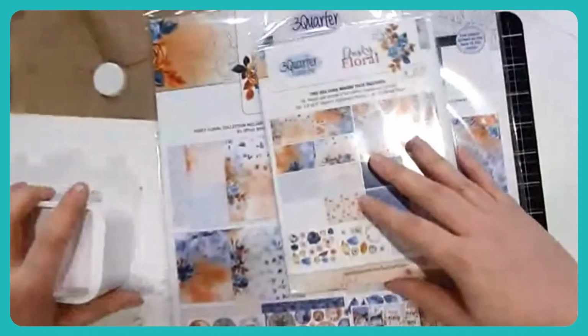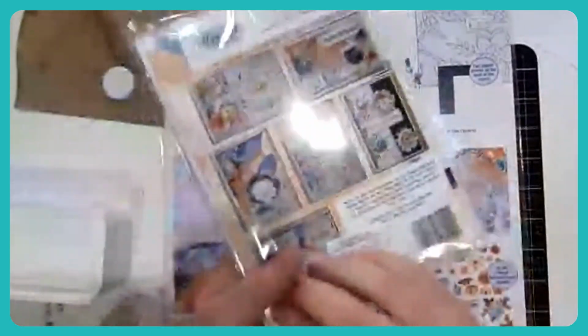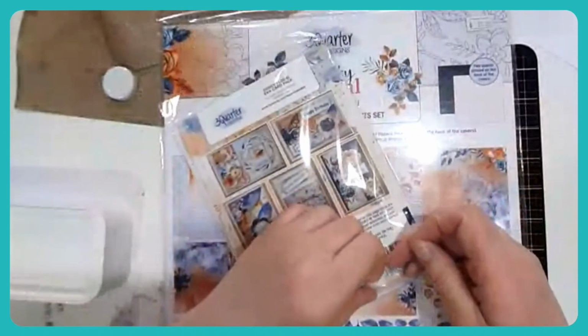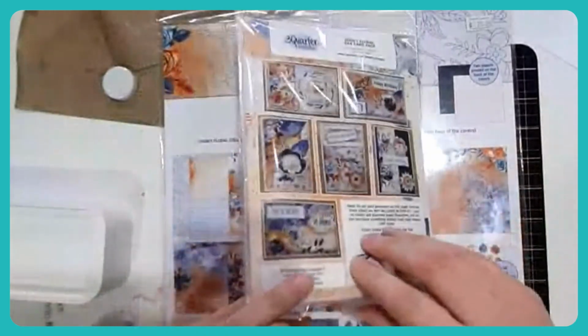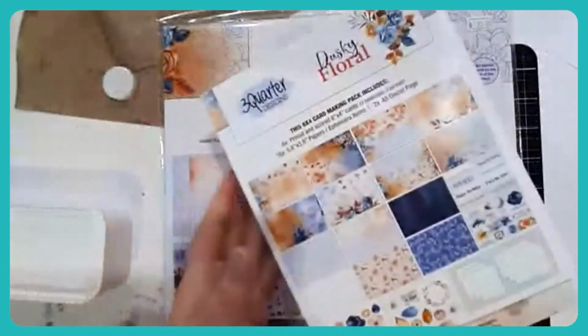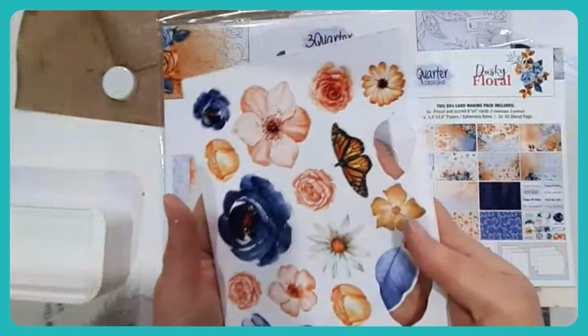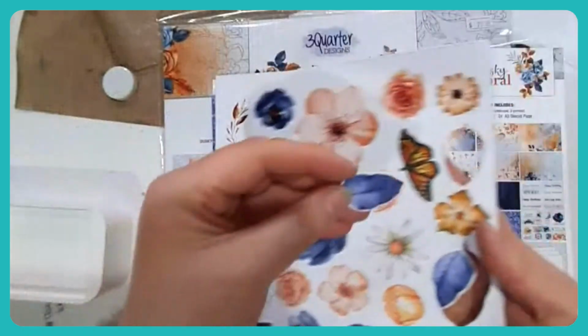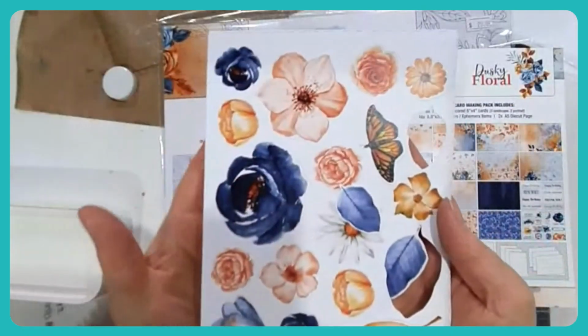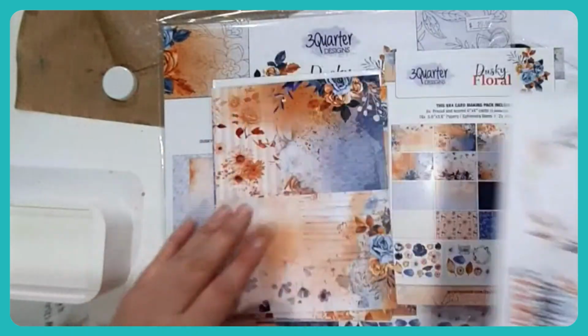I'm just grabbing. So this is the 6x4 card pack. And in here, this is the same range, the Dusky Floral. And these come with sheets that are pre-cut. So you can see there, one of them has fallen out. Yes, same line of images, but these sheets are pre-cut.